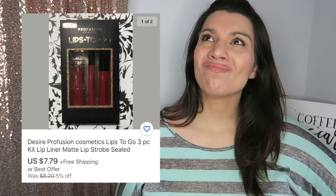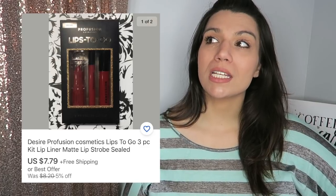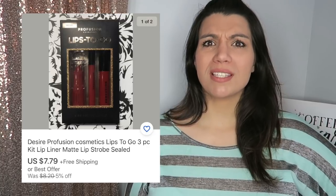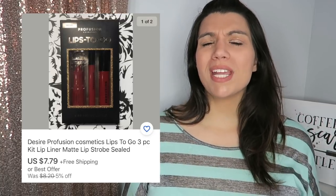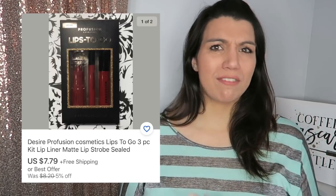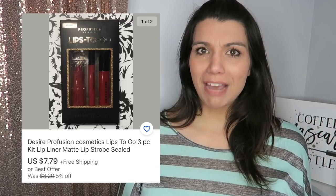It's all black. These Profusion Lips to Go in shade Desire. Pretty sure I showed these in an unboxing for you guys, but I'm really surprised that they haven't sold. I mean, my price point is pretty good for a set. It's a lip set of 3 different lip color thingies or whatever. Why hasn't it sold? And I have 8 of them.